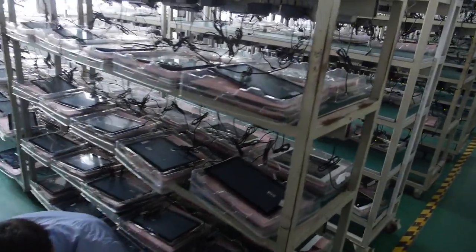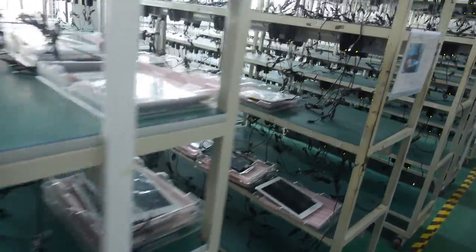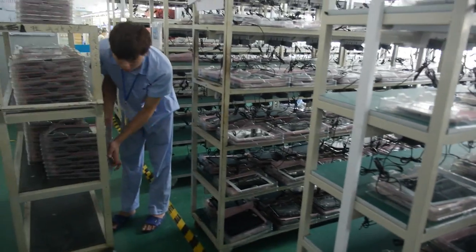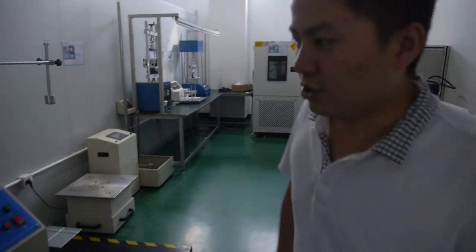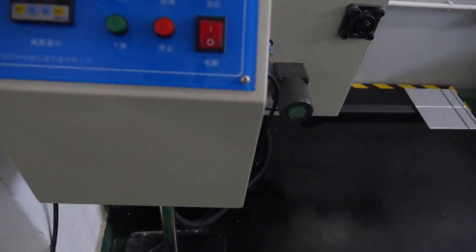We have an aging area all the way down. So you run all the tablets for a bunch of hours? Yes. Make sure that they work. Sure. And here's a laboratory. Yes, for some testing. Here is first the drop test. So you drop it.